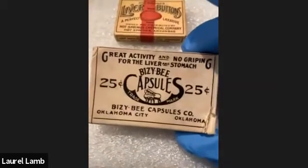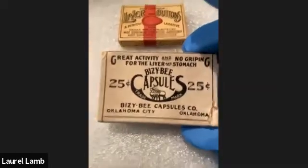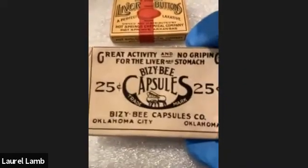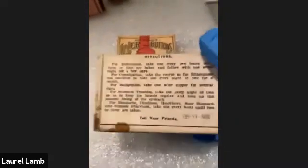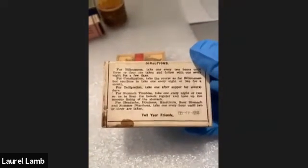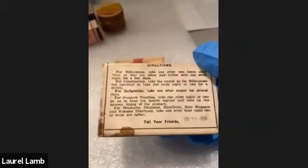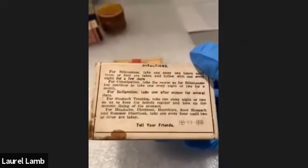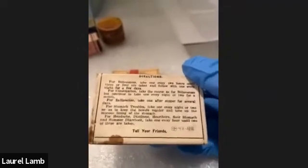Busy Bee capsules. This is just an interesting little design on here, I thought. These are from Oklahoma City for 25 cents. Directions for it. Oops. Again, for constipation, indigestion, stomach troubles. But then it's also, like I said, they put in a bunch of other potential cures for you. Headache, dizziness, heartburn, sour stomach, summer diarrhea. Tell your friends.